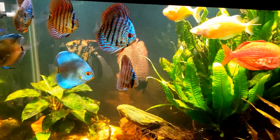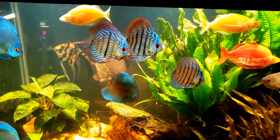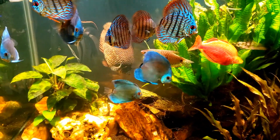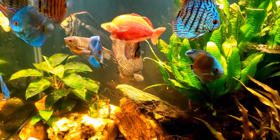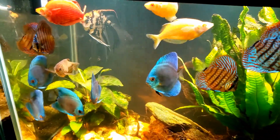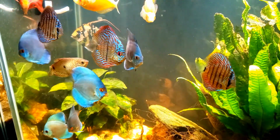Hi everybody, just want to do a quick update on my 125 here. I have been medicating this tank for the last week or so, and I started by putting some API fungus cure in there, but then I decided that the API fungus cure was not really what I needed, and this is all because my angelfish, that you can almost make out in the back of the tank, had a patch of fungus growing on the side of its face.